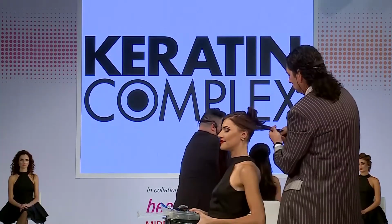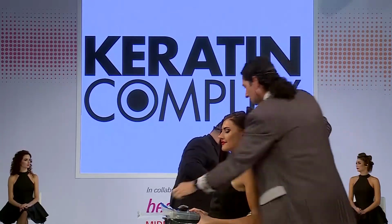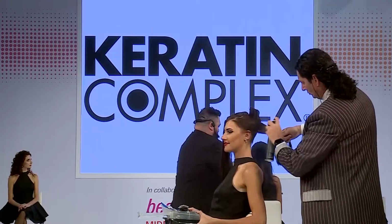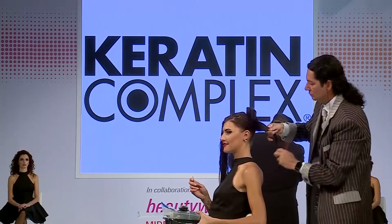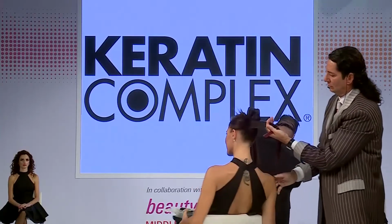Hi, my name's Laura, and I just graduated college, and I'm looking for more of a professional look for my hair. I always wear my hair up because I never like how it looks down because of the unmanageability and the frizz. So I'm really excited to get the Keratin Complex smoothing treatment, and I can't wait to see the results.